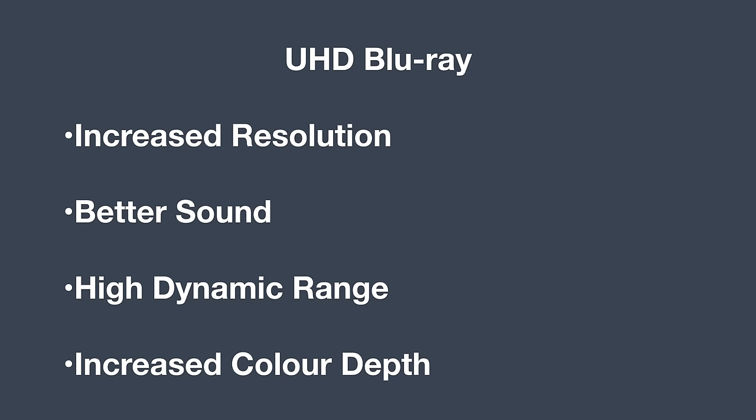So for me, the big selling point for the UHD Blu-rays isn't the increased resolution or the better sound. Those are all nice things, and maybe in the future I'll be able to take advantage of them with a bigger screen and better sound system. But for me right now, it's all about the high dynamic range and the increased colour depth.